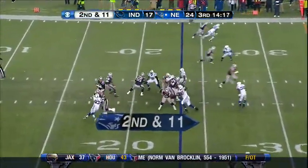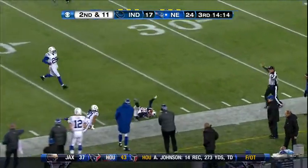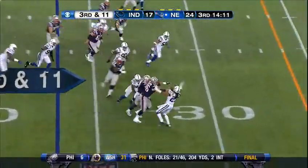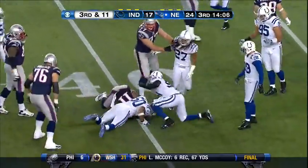2nd and 11. Dropping this one for Lloyd. And out of the backfield, hard to find enough footballs to throw around. 3rd and 11, Edelman. The wide receiver screen and gets the first down. Holding on to that football.